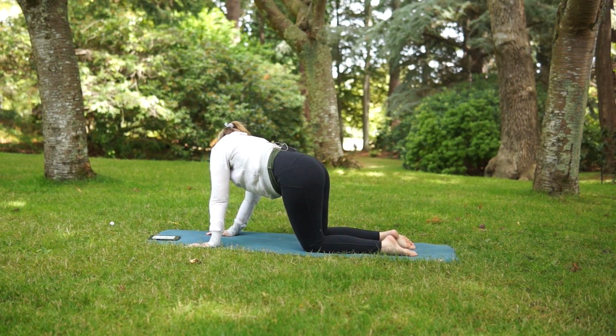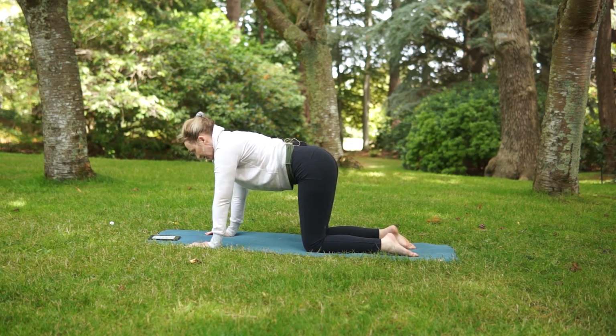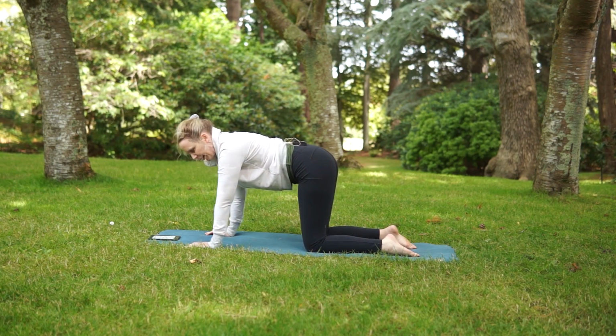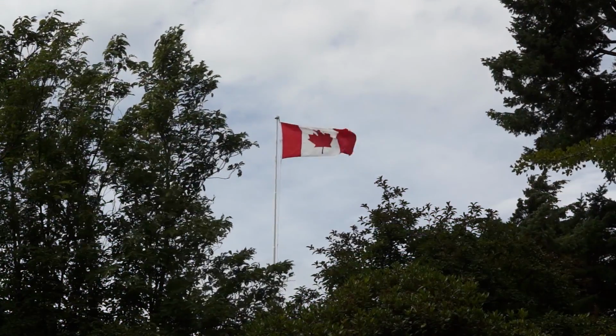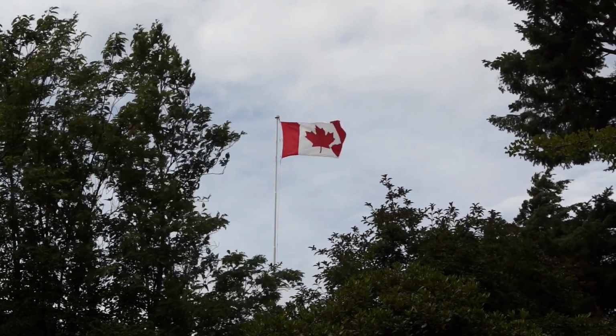So we're filming at Government House today here in Victoria, BC, because the place we've chosen is super windy today. So you might hear some wind, and you might also hear the flag flapping. There's a really beautiful Canadian flag. You might hear the rings of the flag banging against the flagpole.